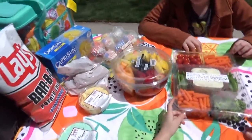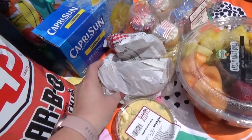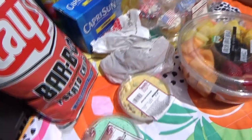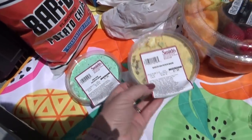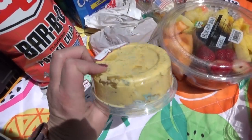So, the first thing I picked up from Smith's was some fried chicken. I have chicken tenders and some chicken drumsticks. I'll get those out in a minute. Then I also got two different kinds of salad. This is a traditional deviled egg potato salad. I'm not sure if it's good, but we're gonna try it.